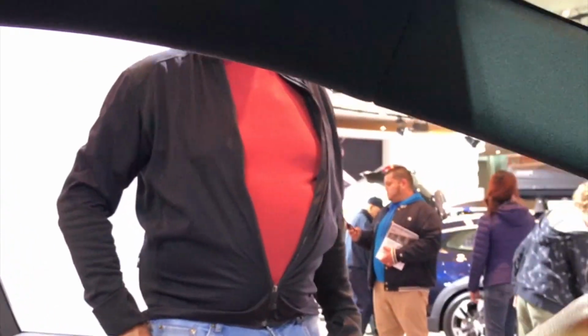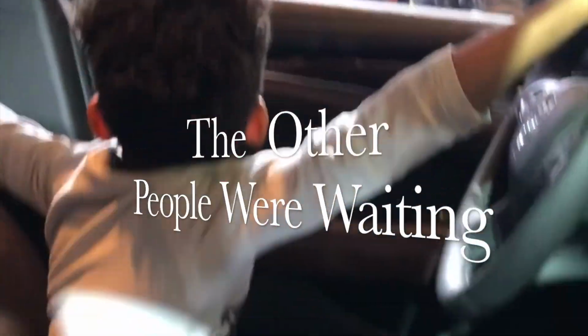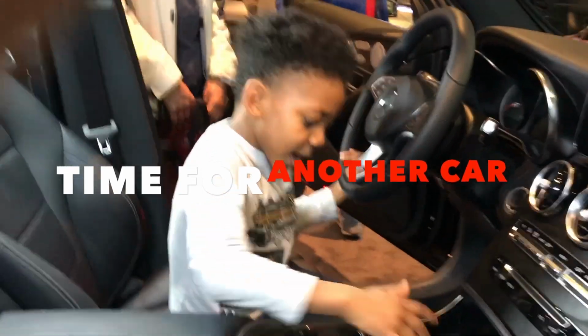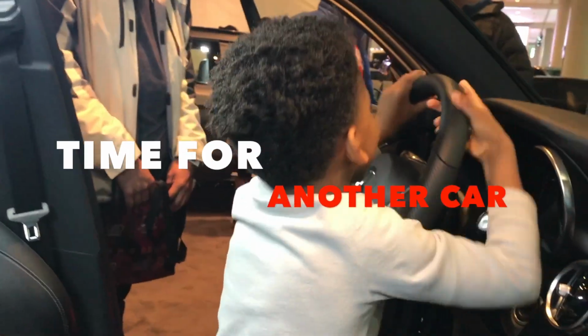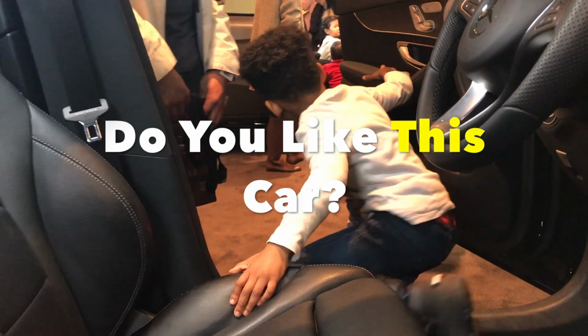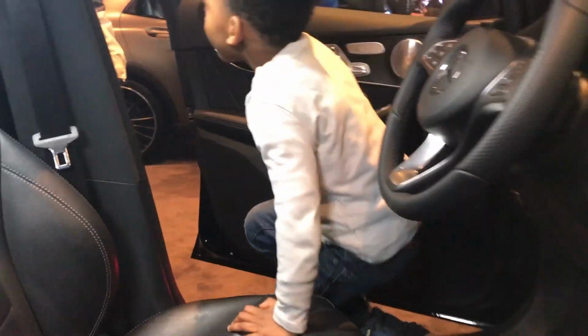At the auto show, all of the people wanted to get in. But of course, you know Benjamin, he has to play. Benjamin loves his luxury vehicles, like the Mercedes E-Class. Are you driving? Yes. Okay, go ahead and drive, buddy. Even though he can barely fit in the seats. Well, be careful. But it's still a pretty sweet ride.